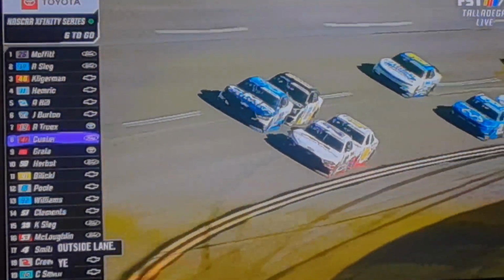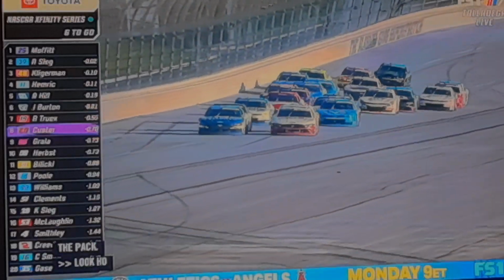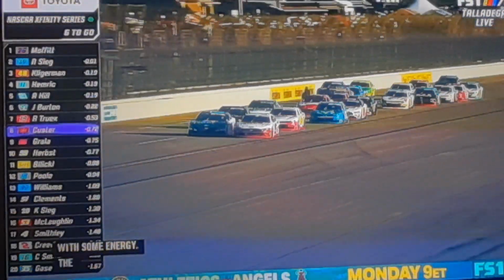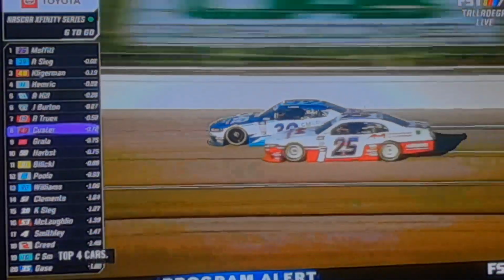Top 4 pushing away from the pack. Really loose behind them, though. Look how loose the pack is there. They're going to be coming with some energy. Once they are able to close up, their runs are going to be pretty big towards the top 4 cars. Fords had been working together.